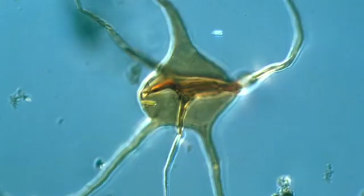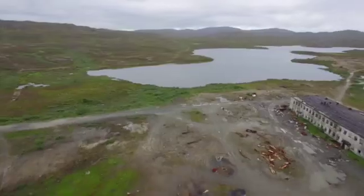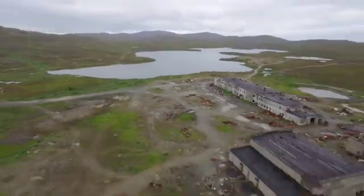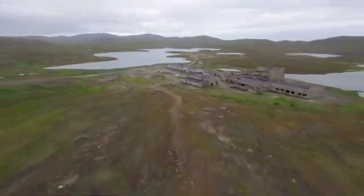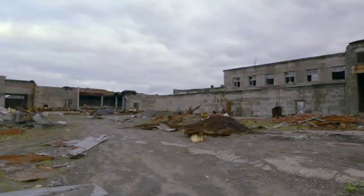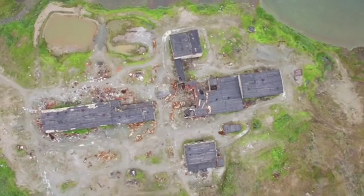The microfossils found that deep were actually single-celled organisms that had existed long, long ago, and scientists were very surprised that life could even exist or could be found that deeply. The Kola borehole managed to penetrate nearly a third of the way through the Baltic continental crust. It is the deepest artificial point on Earth, a record it still holds today.